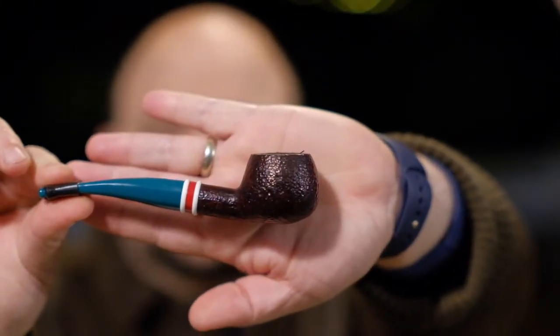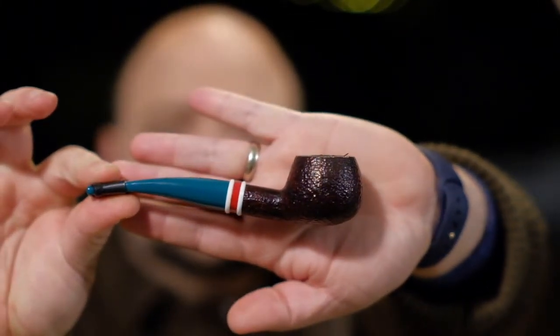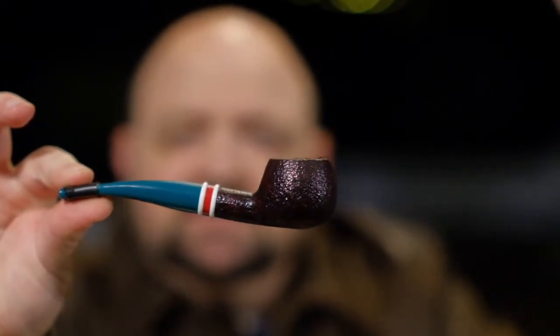So before we get started, before I light up, I will tell you what pipe I am smoking. So give me just a second here. Okay. Fitting that we're doing this tonight, I am smoking, I believe this is a 2018 St. Nicholas pipe from Savinelli. It's a shape 315, so it's a Prince.